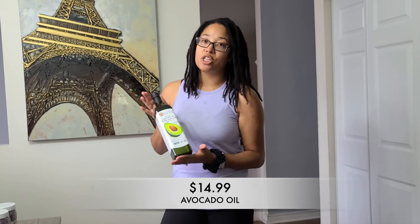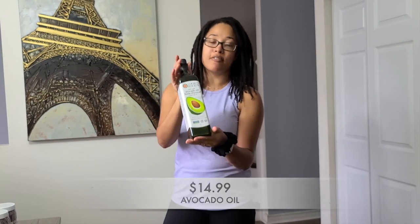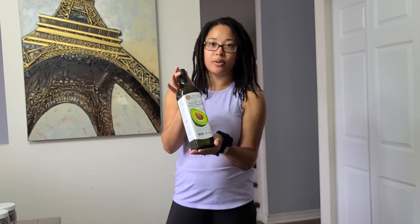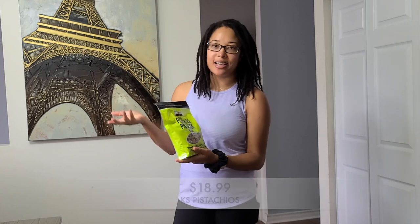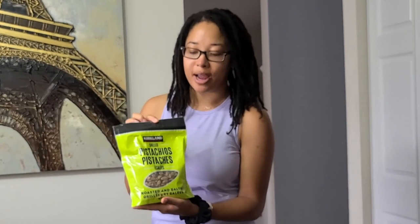Next up, we were actually out of our Chosen Foods avocado oil. This is my favorite oil to have in the house, so I just went ahead and picked up another one. All right, so next I picked up some pistachios. I like to buy the shelled ones because ain't nobody got time to shell pistachios myself. It just hurts my fingers. But this is the Kirkland brand, you guys.